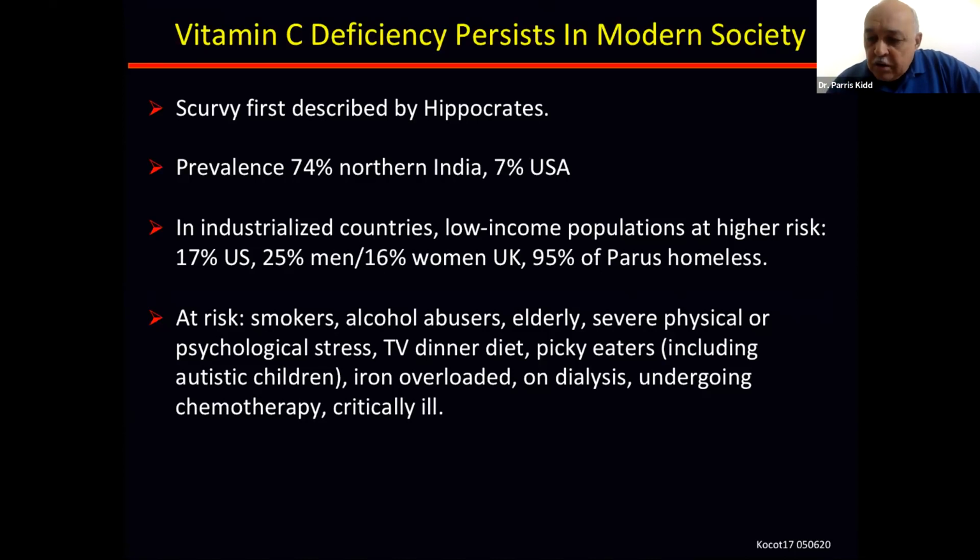Iron overload can deplete vitamin C. People on dialysis, chemotherapy, and the critically ill. So any population, any individual who is under any undue stress or who has a flawed diet is at risk of developing either an outright scurvy or a hypovitamin C state that has some of the symptoms of scurvy.